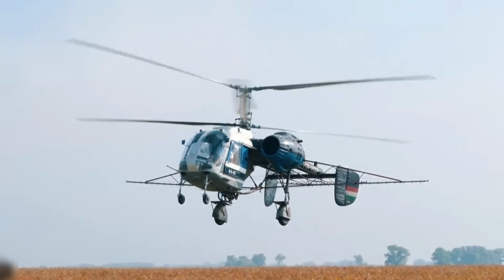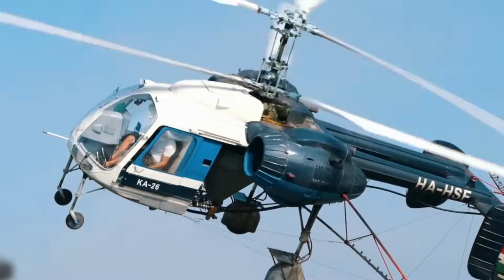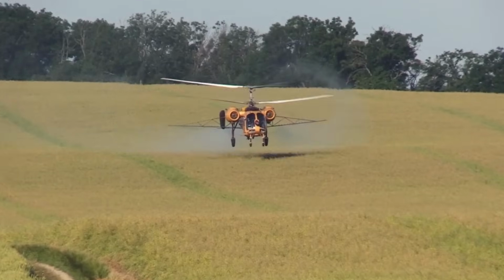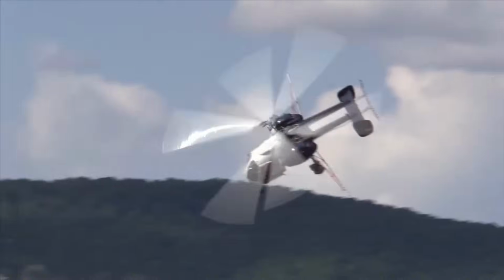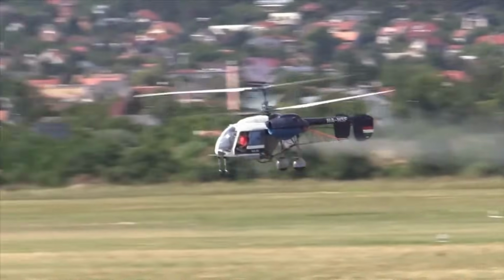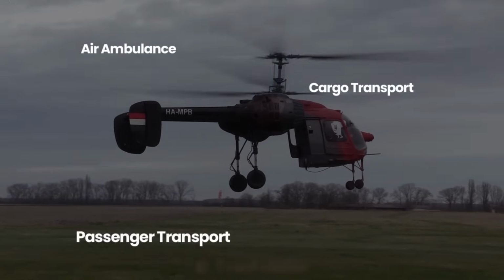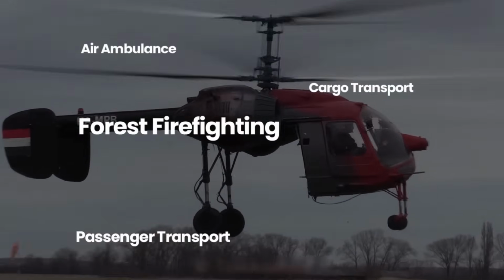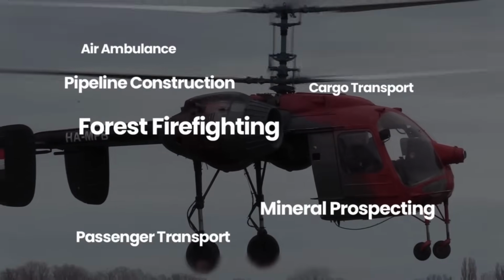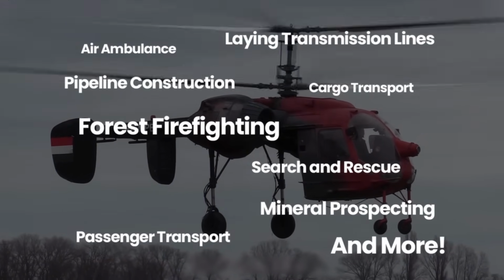The Kamov KA-26 is a small and rather strange-looking machine hailing from Russia. While mainly used as a crop duster, its wide range of capabilities truly belie its awkward appearance. This jack-of-all-trades could do it all. Air ambulance, cargo transport, passenger transport, forest firefighting, mineral prospecting, pipeline construction, laying transmission lines, search and rescue, and more.